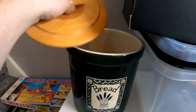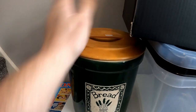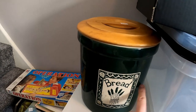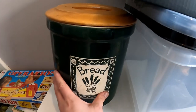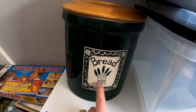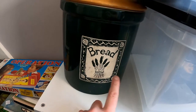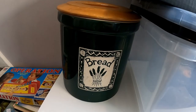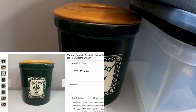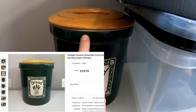£3.50. It's a no-brand one, but it's a nice, heavy ceramic. Would have preferred if it wasn't green. Might sit for a while, this one. If it was a more neutral kind of colour, it would have been better. These marks here won't affect it too much, and some of this might come off as well. It's in pretty much perfect condition. £3.50. Probably aim for about 30. Maybe even a little bit more on that. Should get that pretty easily.